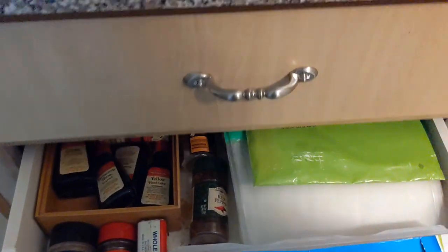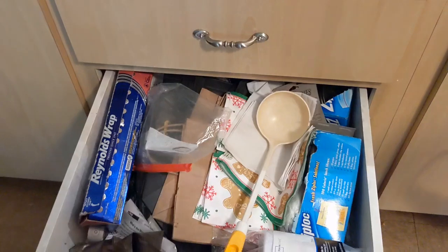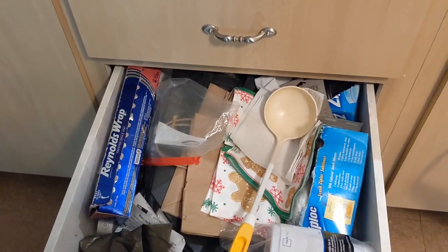Oh, my dryer just went off, so there's that. Then we have this drawer, just full of all the randoms. I think this is where she was keeping her.